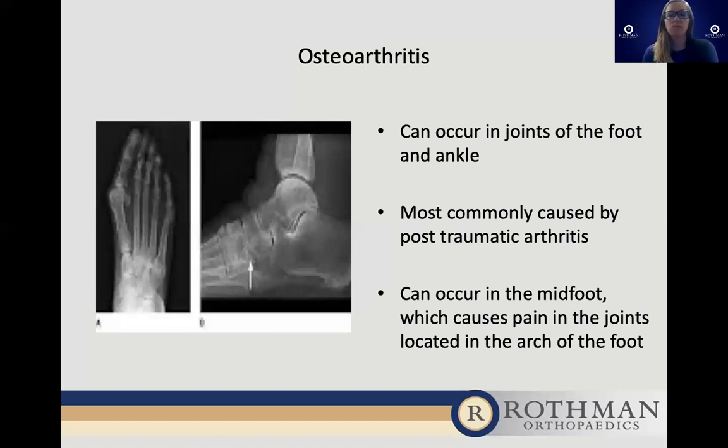I will immobilize you for a period of time just to see if we can get you calmed down. You could try some anti-inflammatories. We'll even try a cortisone shot into that joint. But if we can determine what caused it, usually a biomechanical abnormality, so do you pronate too much? Do you supinate too much? What's causing this? Then we'll recommend the right shoes or custom molded orthotics.